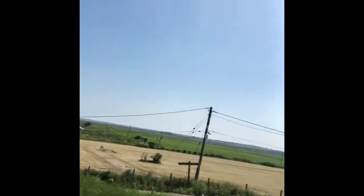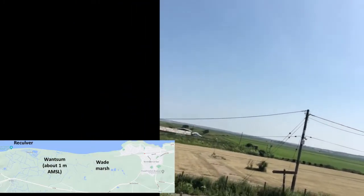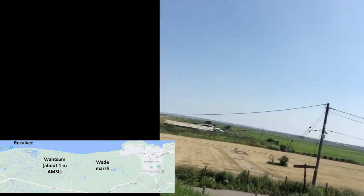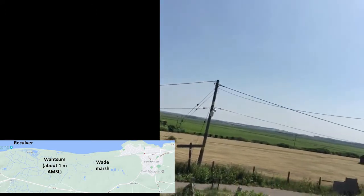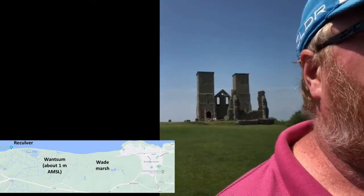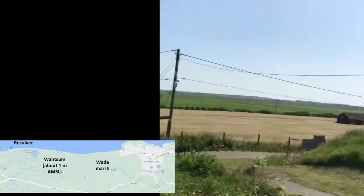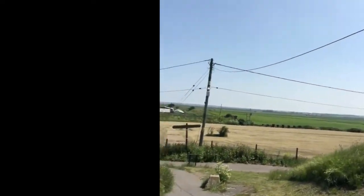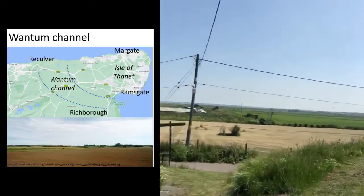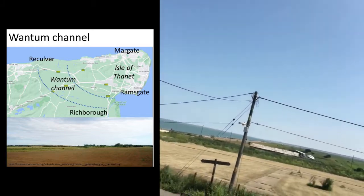What you'll also notice here, you can just see a train in the distance there heading towards Margate, is how flat the land is here directly in front of you. Now, this land here is known as the Wantsum Channel. And I mentioned that this Roman fort, the site of the church behind me, was one of two Roman forts. The other Roman fort was at a place called Richborough, which is about 15 miles from here, near Sandwich, on the east coast of Kent. And here we are on the north coast, on the North Sea coast.